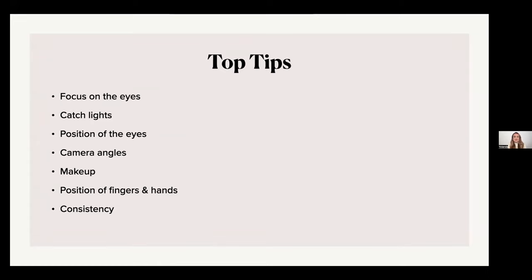And also the position of the eyes. I find that sometimes I see some beauty photography and I think, oh my God, that's an amazing image. But then the eyes are slightly off center. So you always want to make sure that wherever the position of the chin and the nose is, you're always seeing the model's eye color. Otherwise you end up getting quite a spooky white eye. So that's something I really make sure that I'm focusing on.